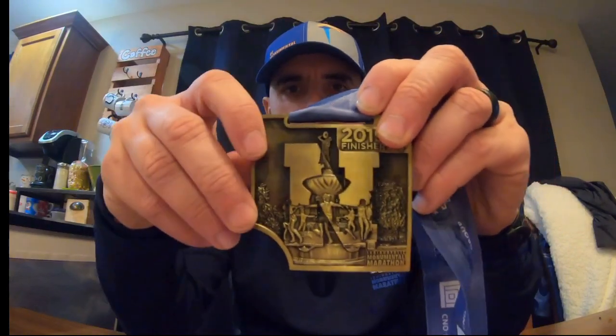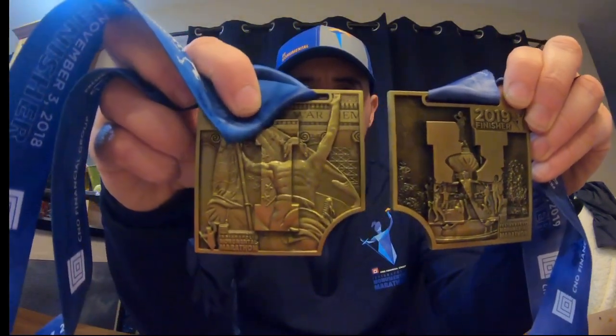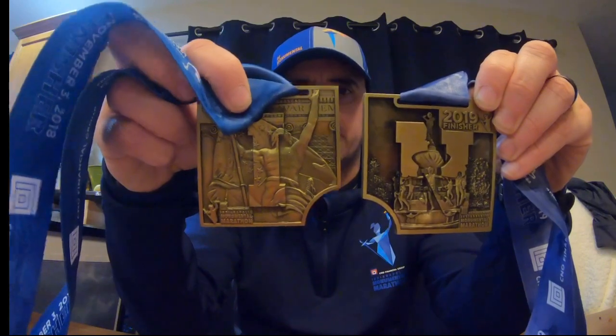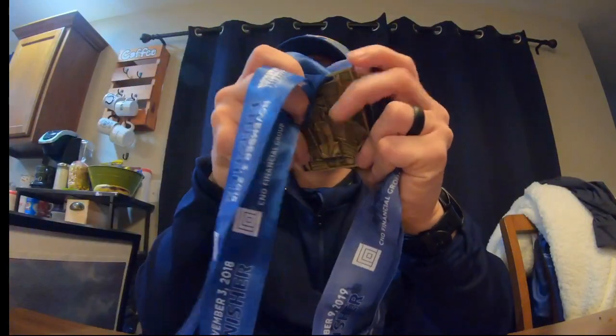Like I said, this is a great race. Oh, I didn't really give you a good close-up of the medal. I'm sorry. This is the finisher's medal. Now you're going to notice that there's a big N in the middle. That's because this is the second year of a 4-year series. First year was last year of this series, and there's an I, so it's going to spell out Indy, I-N-D-Y. So I've got 2 more of these to earn.